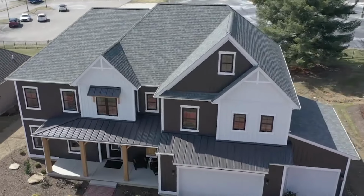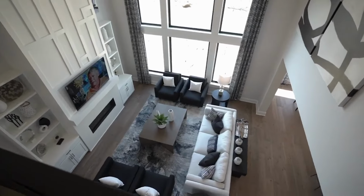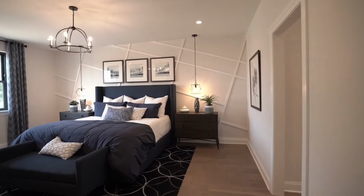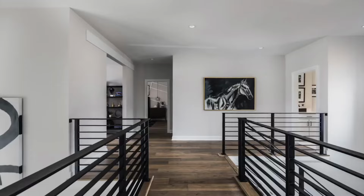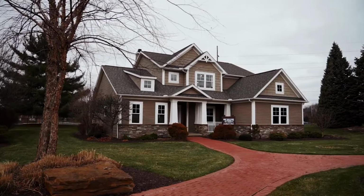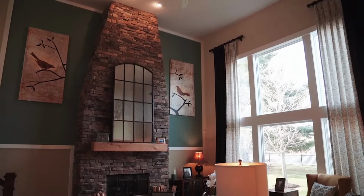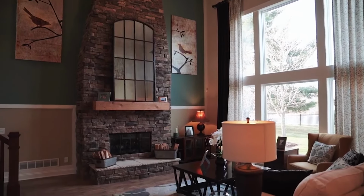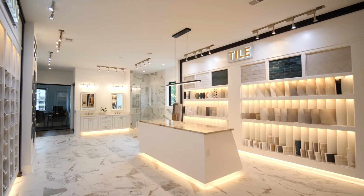The Windsor is a 3,300 square foot, 2-story with a 2nd floor owner's retreat. Features of this home include a modern farmhouse exterior, a 2-story great room, and a 2nd-story open loft. And lastly, the Olivia is a 2,700 square foot, 2-story home with the owner's retreat on the 1st floor. This home also features a 2nd owner's retreat.